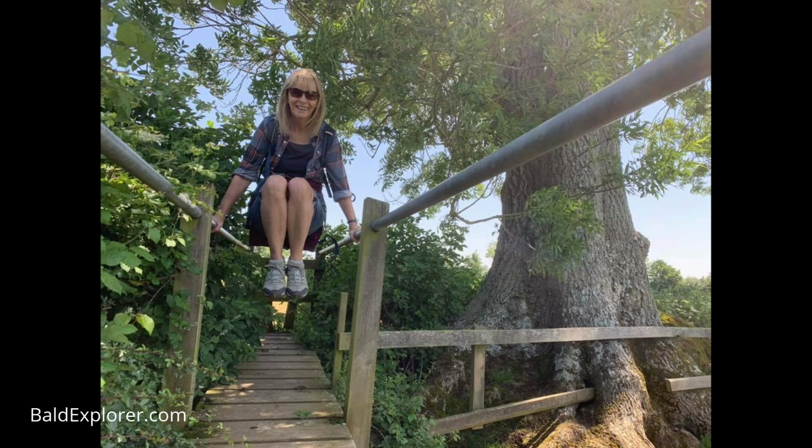Looks like a little narrow bridge, a little plank bridge. Yeah, it's very cute, isn't it? I love the tree on the side there. Looks like ash, is it? Yeah, but I love the way it's holding on to the fence line there.